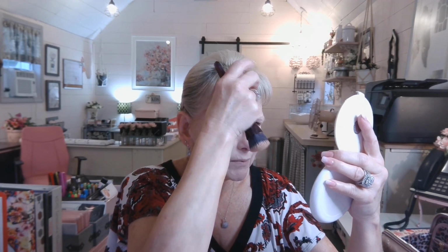And I do love the way that it looks when I mix the Fix and Glow with this. I get this really pretty luminous look to my complexion, which I really like. Okay, that looks nice. Looks a little off. I'm not sure why I'm looking a little off with my color.